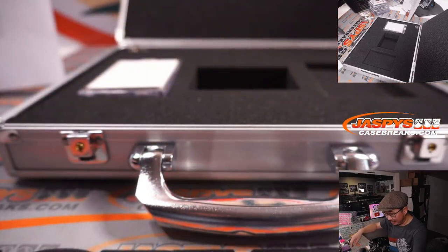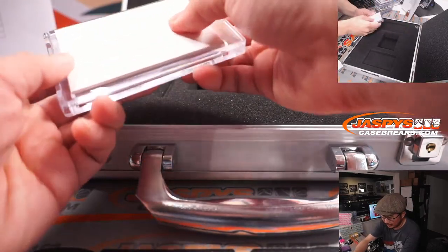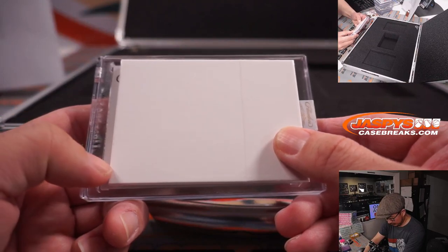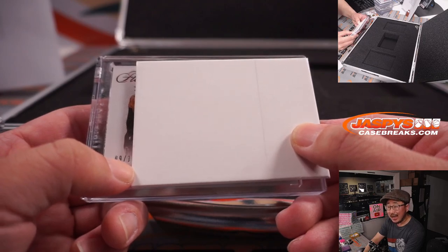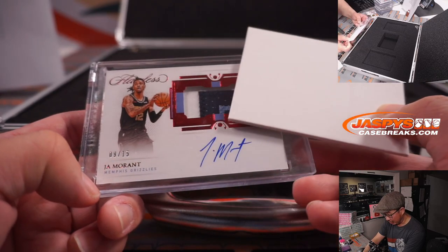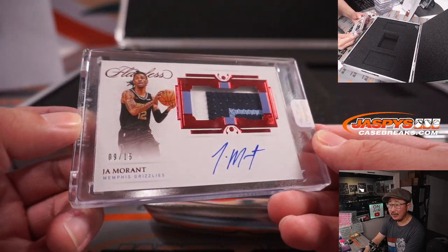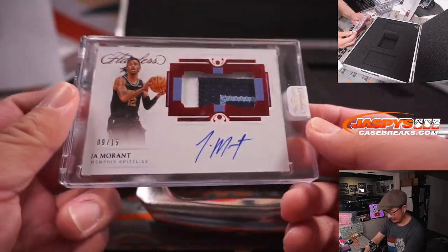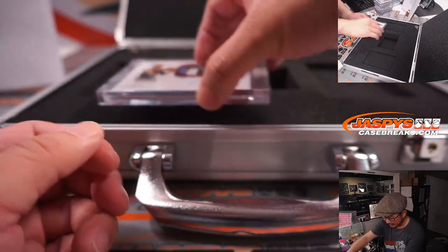Nice. All right, so then what's his last one going to be? I think this was a patch auto. I think it was horizontal. I think it was landscape mode. We got 9 out of 15. We have, wow, Ja Morant. 3-color patch and autograph. That is for Sean Maddock and the Memphis Grizzlies. Nice job, Morant. Nice way to finish things off.